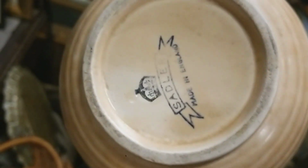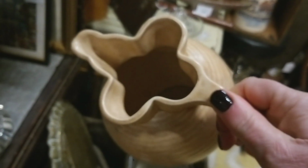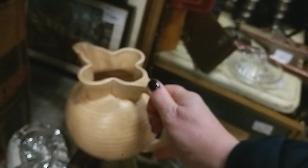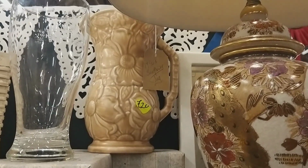I'm getting distracted by this jug made by Sadler, famous for its Brown Betty teapots. I have so many vases and containers though, I'm being really strict about what I buy from now on. And this jug isn't SylvaC either, but isn't it gorgeous? I love the soft glaze to it.